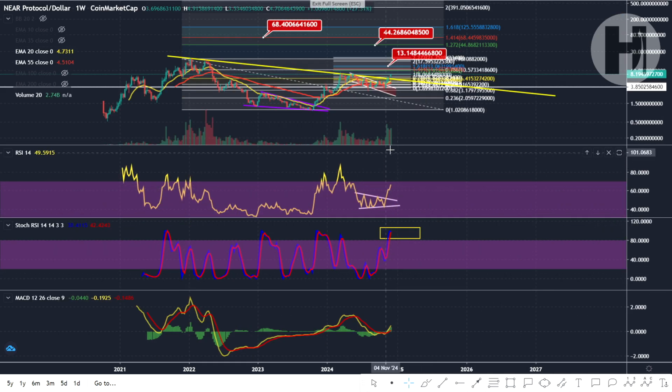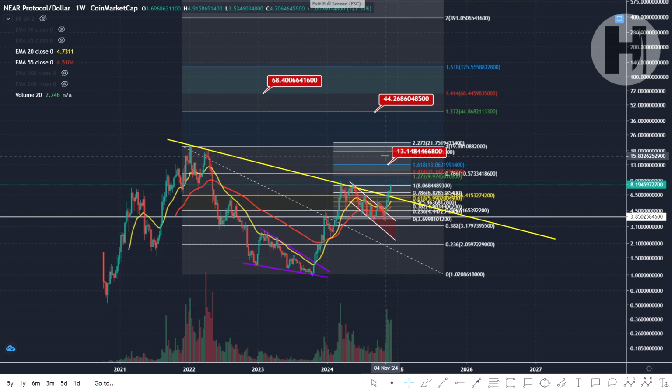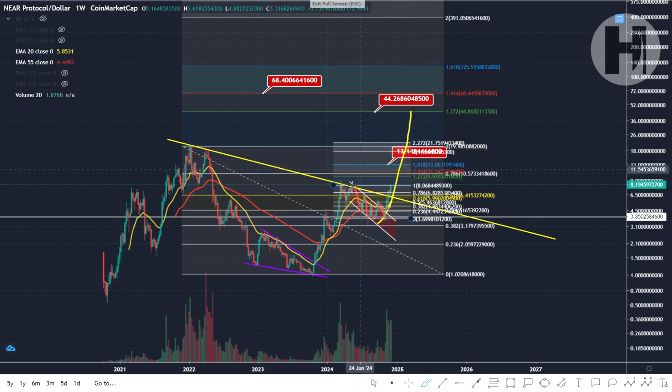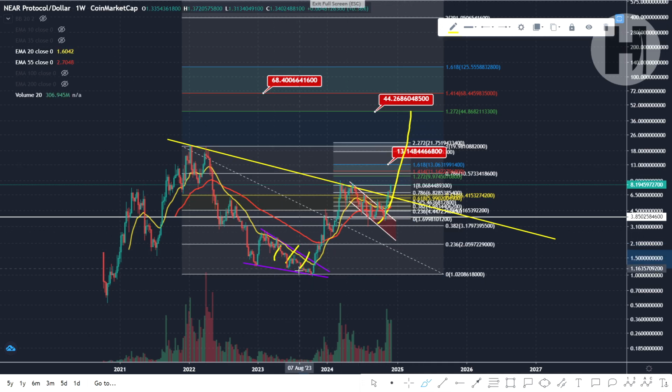And of course, make sure to set up your targets. I'm not saying to sell your entire bag at $44. You can start taking profits earlier. You don't have to wait until you get to 44. You can start taking profits along the way, dollar cost average out, just like we've been dollar cost averaging in throughout the bear market, guys.